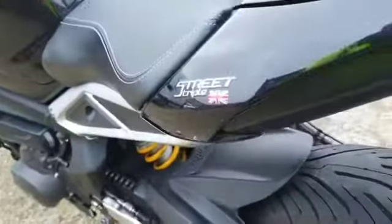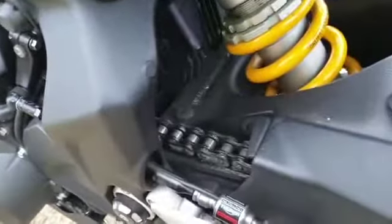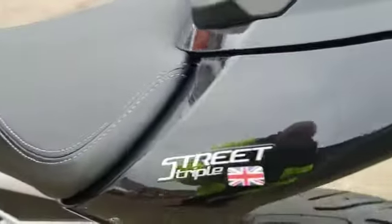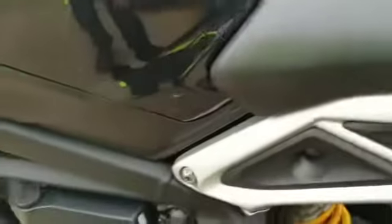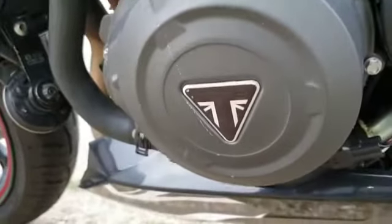Coming around the other side. Chain, although dirty, is well lubricated and looks good. Has got a quick shifter, as you can see there. All the rear panels, slight mark there, which I've just wiped off. Engine casings this side, there is a very fine scratch, as you can see.